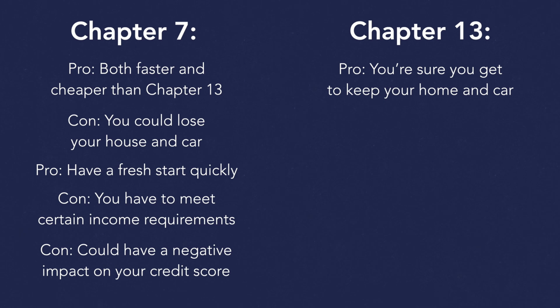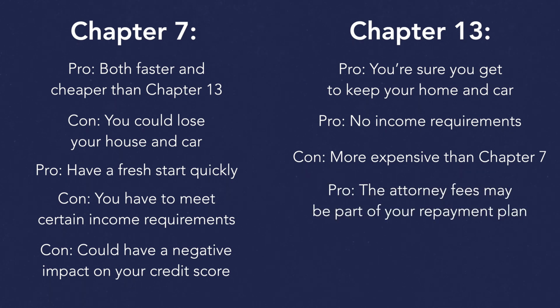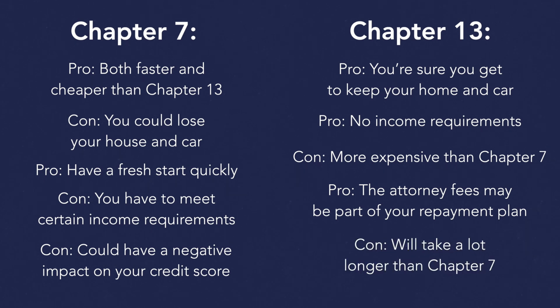Now moving over to the pros and cons of Chapter 13 bankruptcy. Chances are you'll keep your car and your home. Another pro is that there are no income requirements, but the con is that it's more expensive than Chapter 7. A potential pro is that paying for the attorney fees may be part of your repayment plan, so you probably don't have to come up with all the costs when filing for bankruptcy. Again, this is a pro compared to Chapter 7, but a con of Chapter 13 is that it will take a longer time on average than Chapter 7.